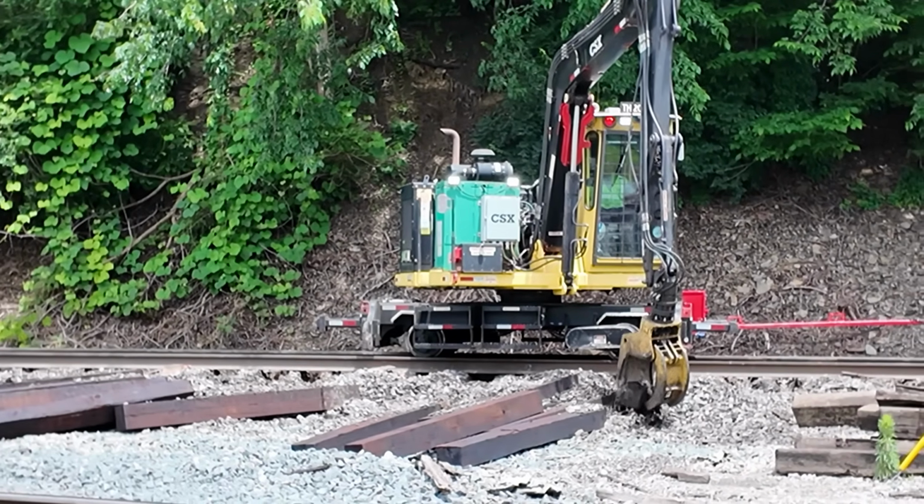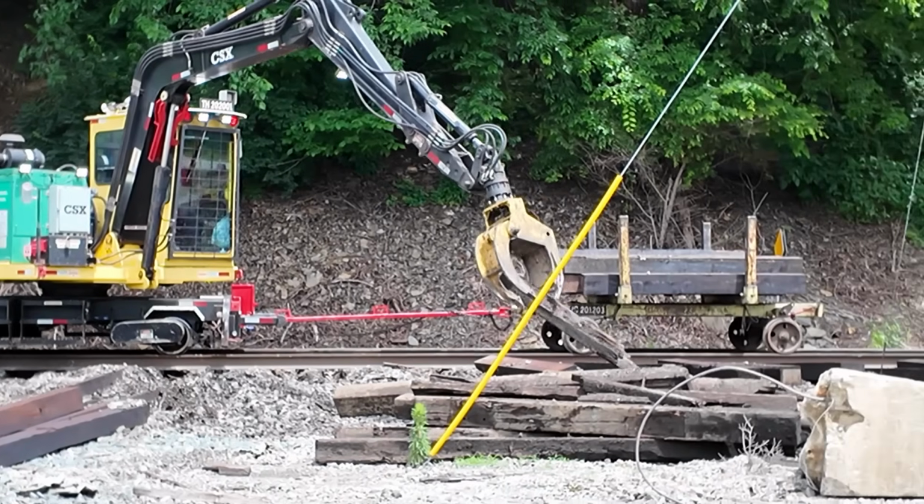My wife thinks that little wagon is so neat with the cross ties on it.